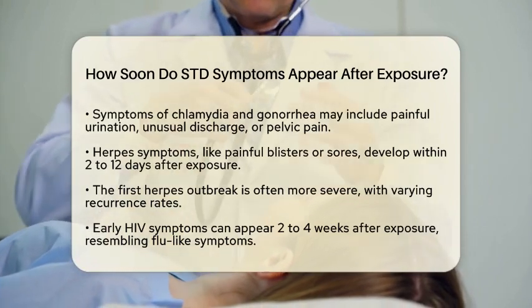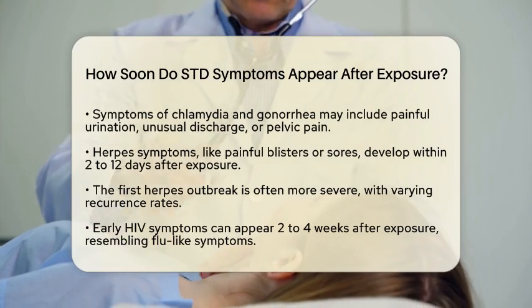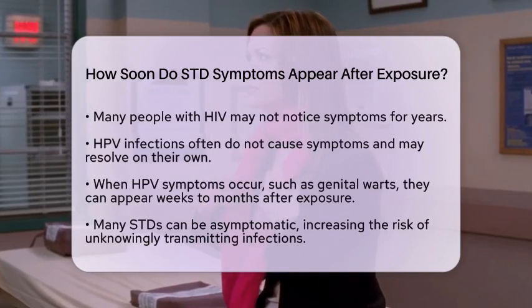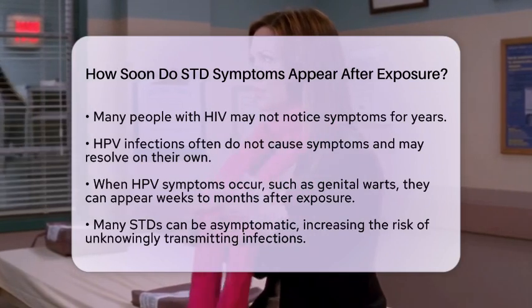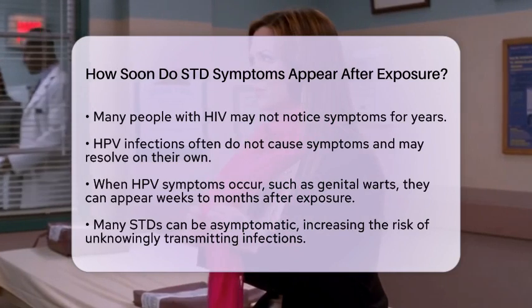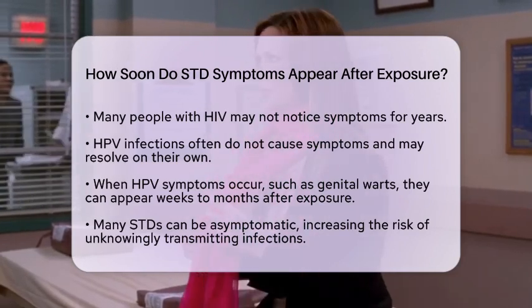For human immunodeficiency virus, or HIV, early symptoms can appear 2 to 4 weeks after exposure. This stage is sometimes referred to as acute retroviral syndrome and may resemble flu-like symptoms such as fever, sore throat, and fatigue. However, it is crucial to note that many people may not notice symptoms for years after exposure.